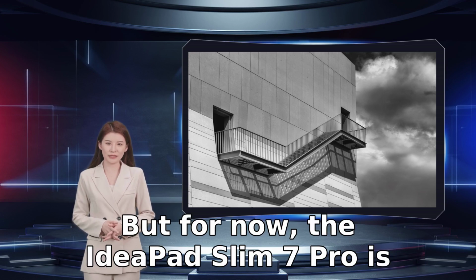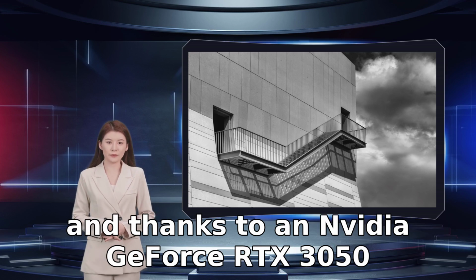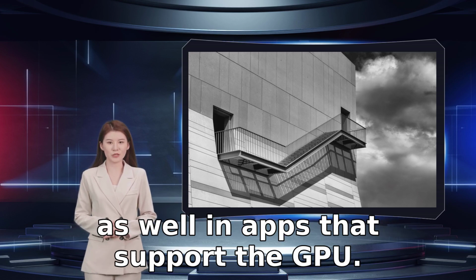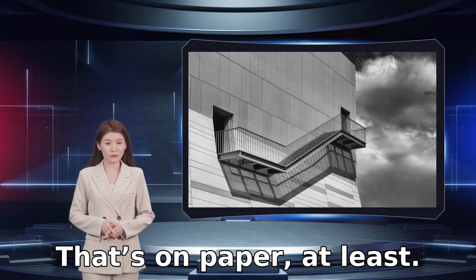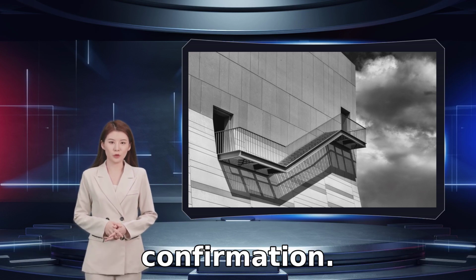But for now, the IdeaPad Slim 7 Pro is well equipped for demanding productivity tasks, and thanks to an Nvidia GeForce RTX 3050 discrete GPU, it can tackle some creative tasks as well in apps that support the GPU. That's on paper, at least. My benchmarks provided some confirmation.